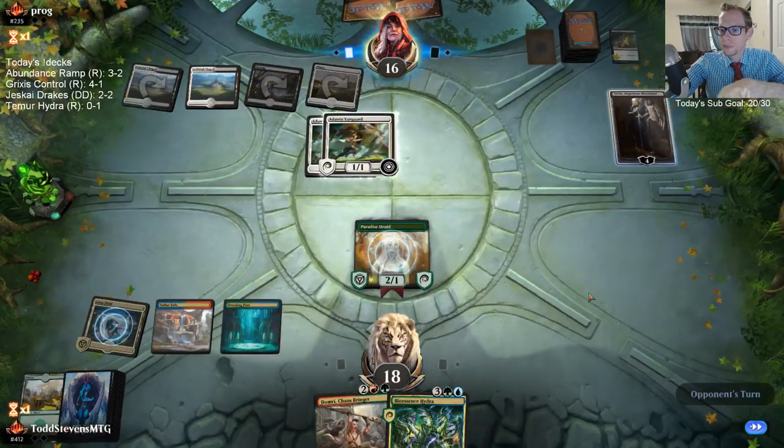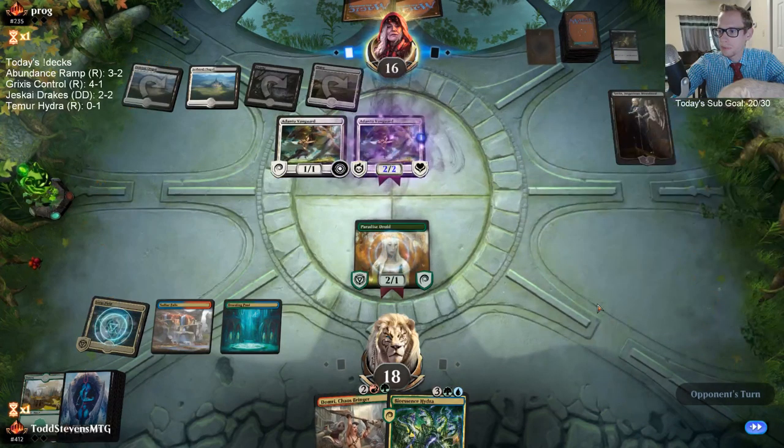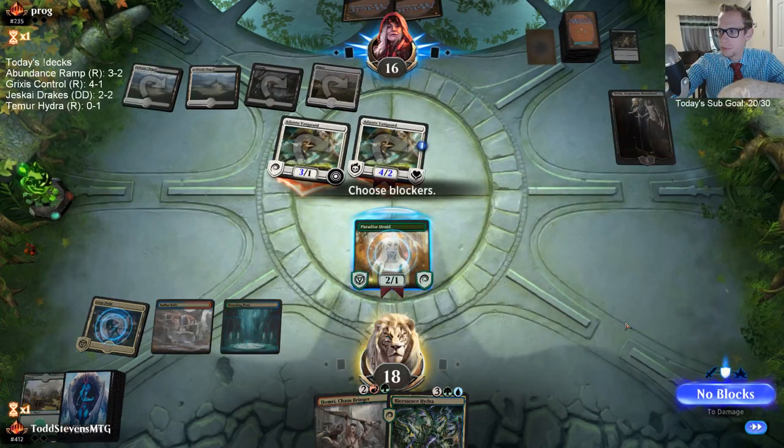Depart Innistrad immediately, or I shall bestow a mighty curse.